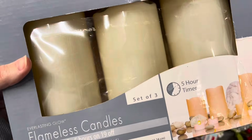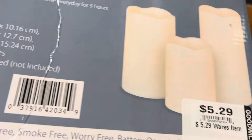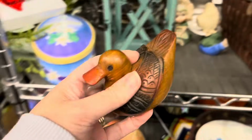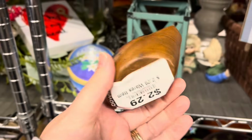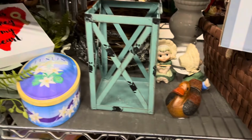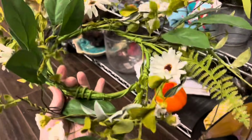Now, let me tell you this. It is that time of year, y'all. We're all decorating for Christmas, the cozy season. Look at this set of candles. I don't know if that's a good deal on this or not because I got all of mine from Amazon, but y'all look at your thrift stores for those battery operated candles because you can get some good deals on them if you kind of do some price comparisons.